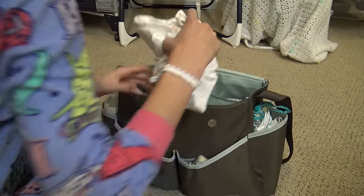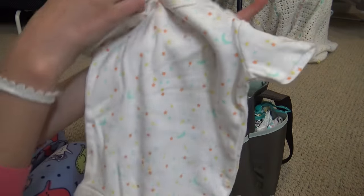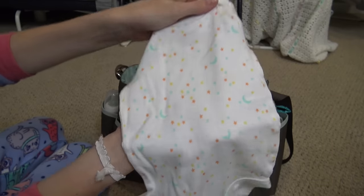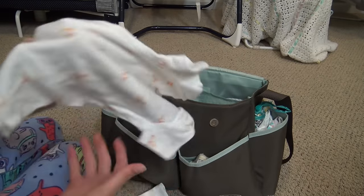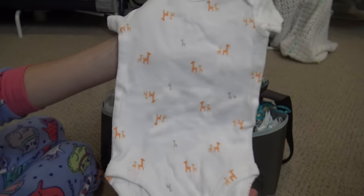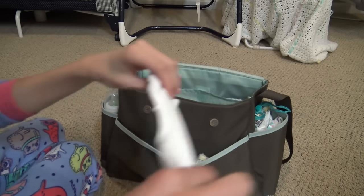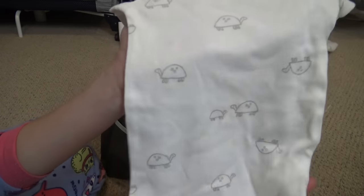Then I have a few gender neutral outfits. This one's 3 to 6 months, and that's really cute. I think this one's very gender neutral. It just has some nice sweet little colors, and they look really cute. And then this one's a 3 month one, and it just has some giraffes on it, also very gender neutral. So any of the babies could wear that. And then I have this newborn one with gray turtles on it, also very gender neutral.